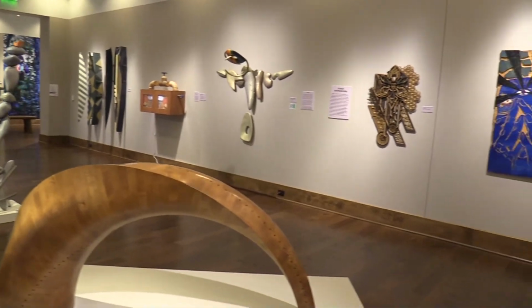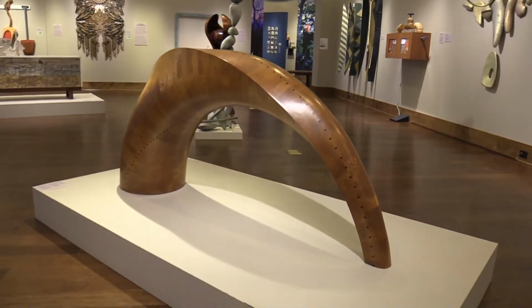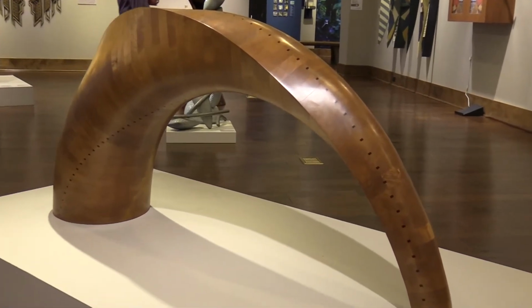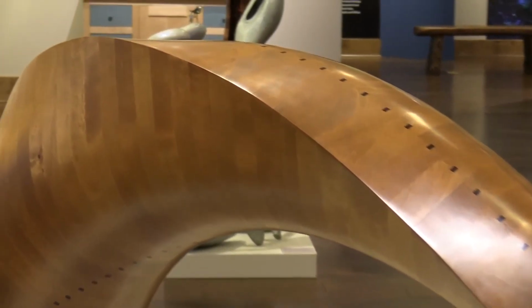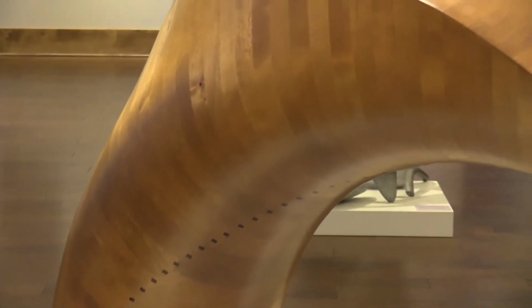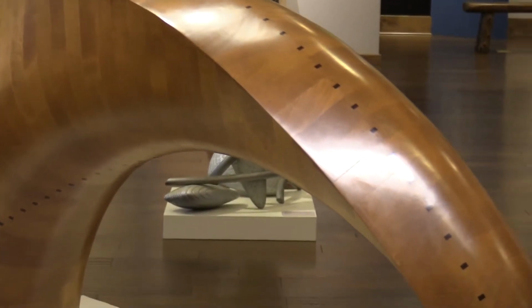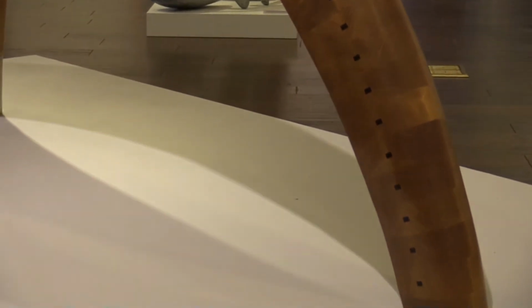All right, and so here we have Converging Arcs number 2. And this is another mathematical representation. Here there are 2 different arcs represented that both begin and terminate at the same point. And there's a thin curve arc here. And then there are the purple heartwood dots that are implanted in the wood that also begin and terminate at the same point.